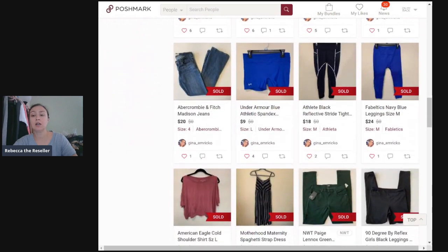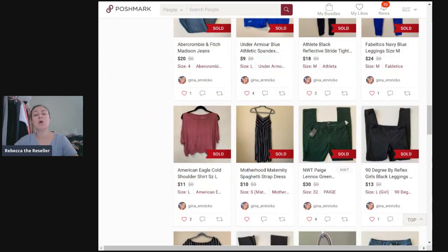So, take a look and see, what do you want to sell more of? What did you like selling? What sold quickly for you? And that's the kind of stuff you should keep putting in your closet. And the stuff that's not, stop putting it in your closet, because it's taking time and money away from you doing the other things.